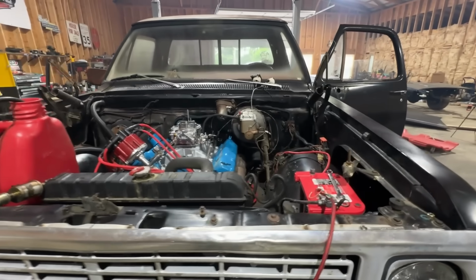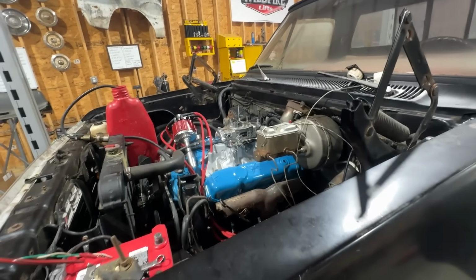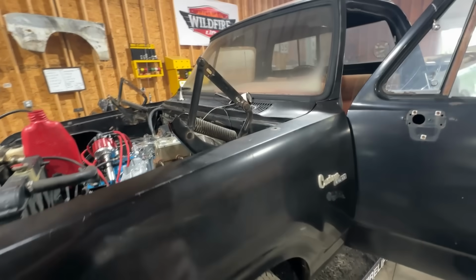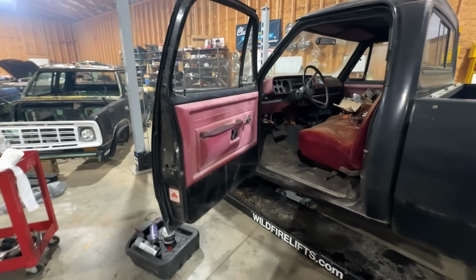Because it ran great yesterday. Like, it was running very good. It was snappy, had really good throttle response. Now it's labored. Like, it's really struggling to rev. I mean, you saw me revving it up, and it just couldn't do anything. Sorry, guys. I hate this.